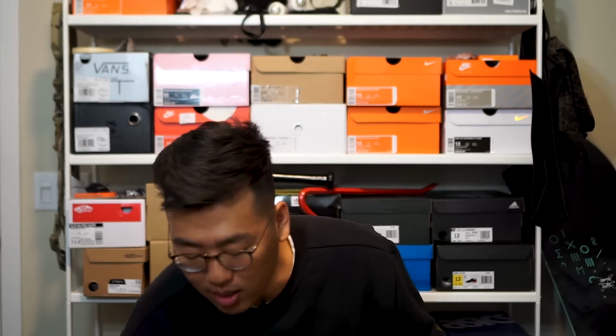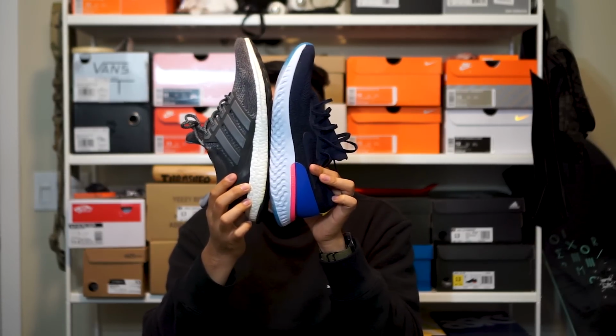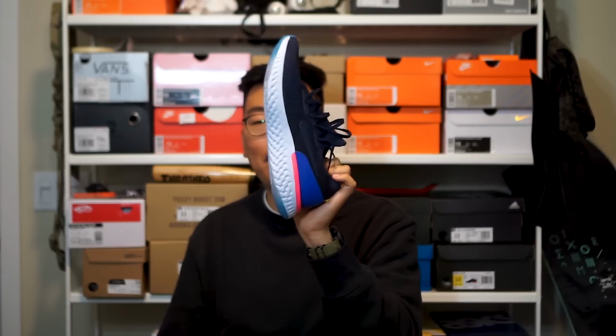So finally, I guess the biggest competitor from the three stripe, we have the Boost. So this is interesting. This is honestly not a fair comparison, I would say, because as you can see here, there is more React than there is Boost on this shoe. The Boost on the Ultra Boost is thinner than the React on the Epic React. So there is a little bit of a discrepancy there. So take this with a grain of salt.